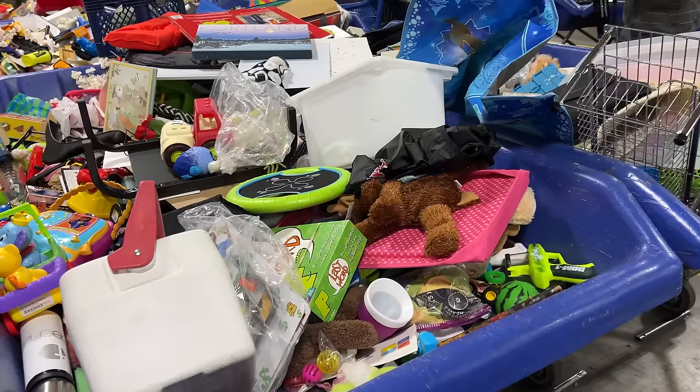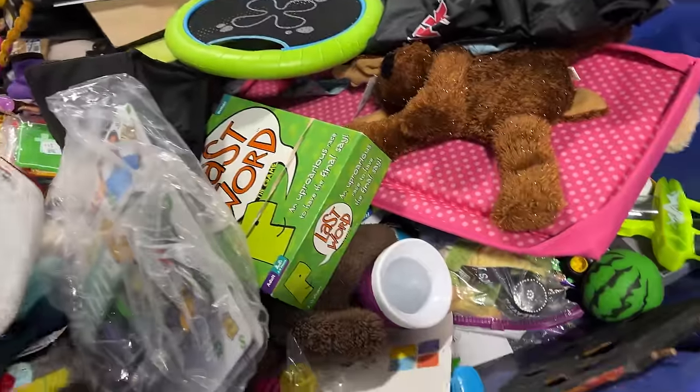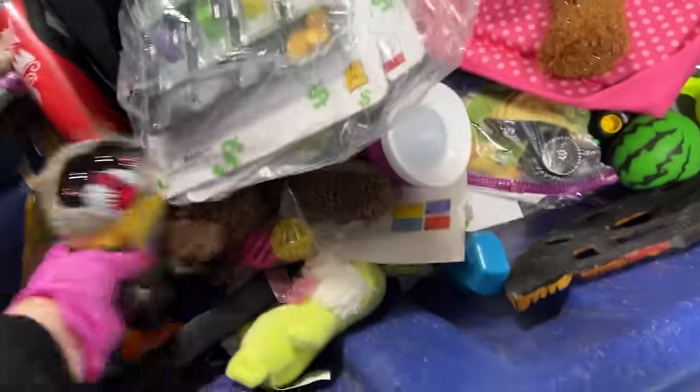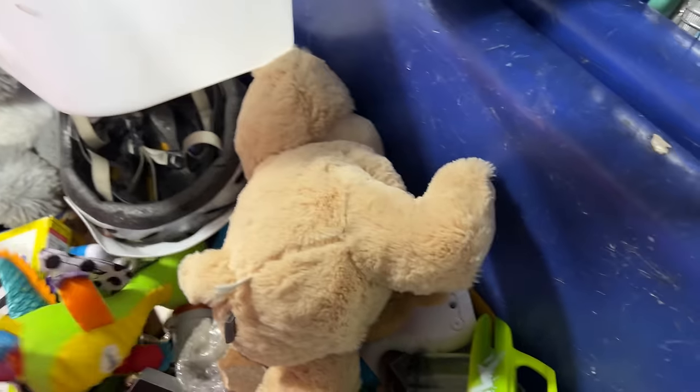Let's go see what we can find, guys. Come along. All right, we made it in. Let me tell you, the parking lot was packed. It was packed out there, so I was surprised there wasn't more people inside. Maybe there's just more workers.